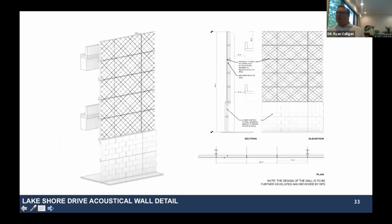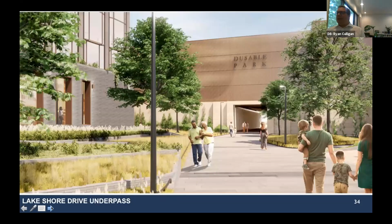One major and important feature of the design is the treatment of Lakeshore Drive. And so we're proposing a barrier basically for acoustic, safety, and visual reasons to improve the public realm. The design is inspired by and meant to complement the bridge houses that are on the north and south sides of the Chicago River. And if you go to the next slide, you'll see what that might look like.